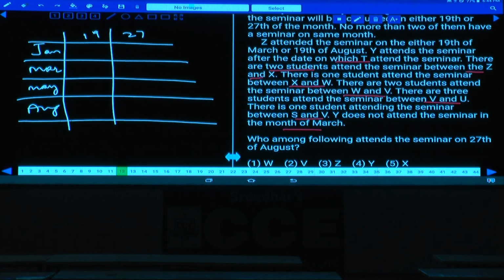There are 2 persons in between Z and Y, 3 persons in between Y and so on. If you take Z and Y, Z is here, 3 persons between Z and Y means how will you write? 1, 2, 3, then Y must be here. You will get confused while counting that one. Okay? There is a little bit of confusion in this one. Always try to represent the data like this, in the column method.